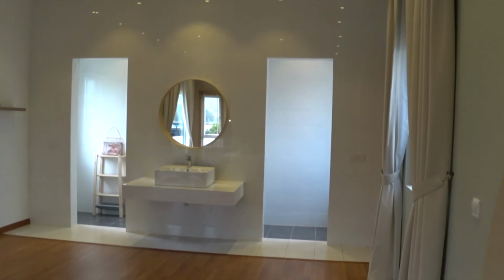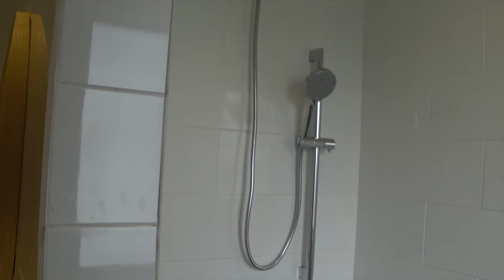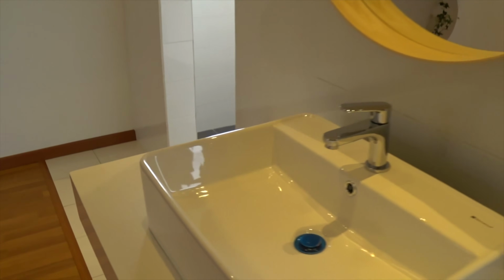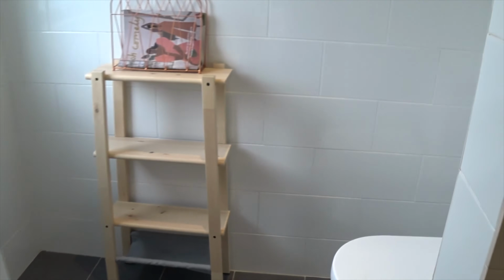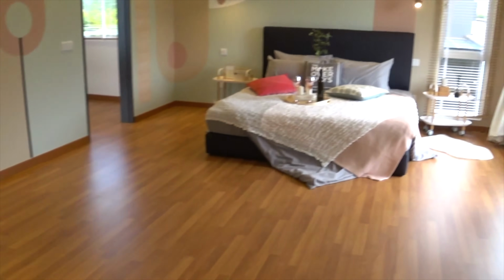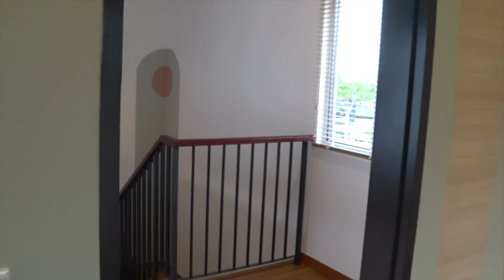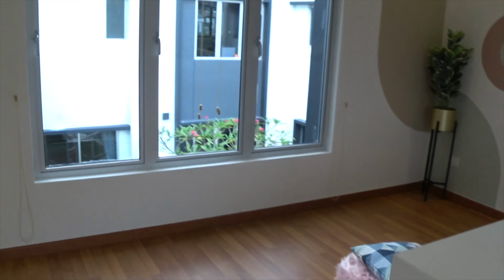So you have a separated shower and toilet over here. That's the shower. Right? It's the basin, and that's where the toilet is. Okay? I can imagine so many ways to modify this room, and that's the flexibility. Let's go check out the other units.